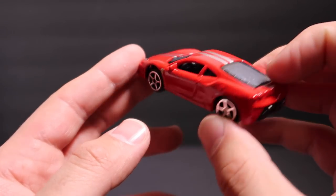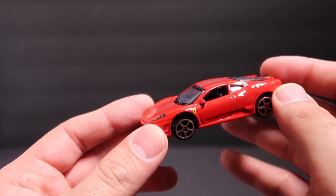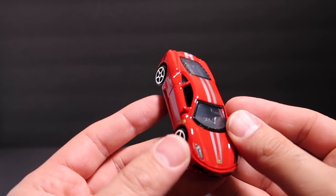Silver stripe on it. Nice look to it. You can tell it's still a little bit plasticky looking, but still very proportionate. All right, we'll put the 430 Scuderia down there.